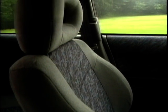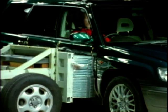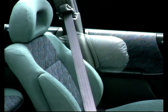So what do you get for your money inside the car? Well, if you have what Subaru call the all-weather pack, you basically get the lot. You get the sunroof, air conditioning, heated seats, side airbags, but it adds an extra £2,000 to the bill.